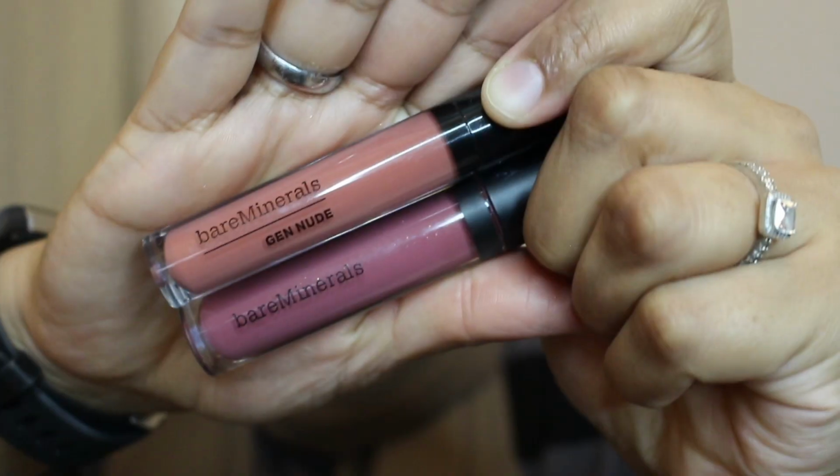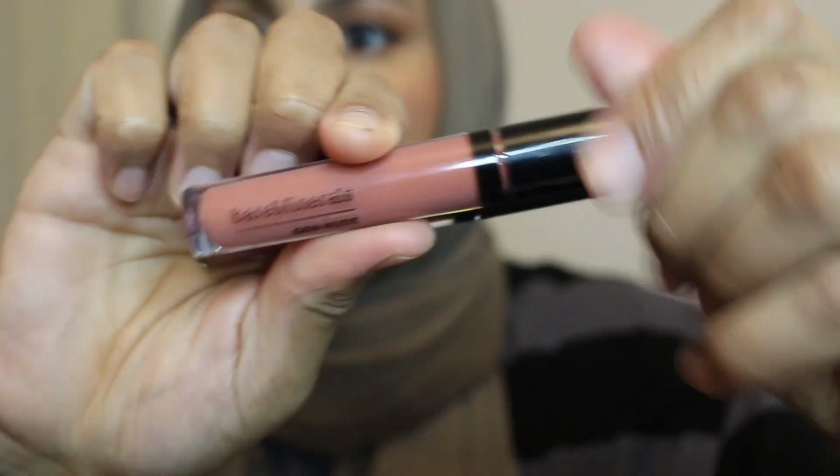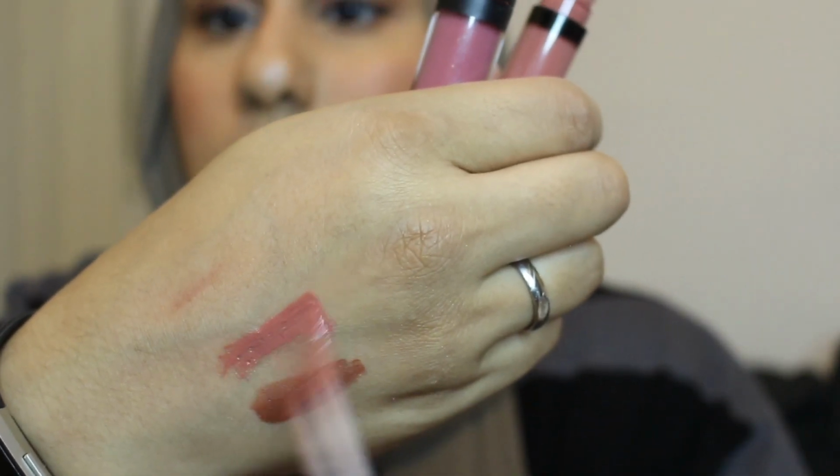So last two from Bare Minerals, these lip glosses. This one in particular is the Gen Nude Lip Gloss in Darling. I've got it on my lips right now. I love the shade of this, first of all. I love how pigmented it is. So I had a really dark brown lip liner on, the Primark Lip Liners.